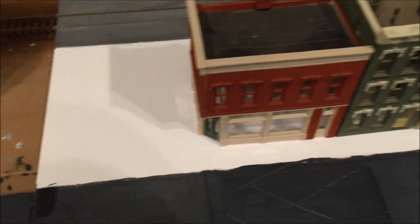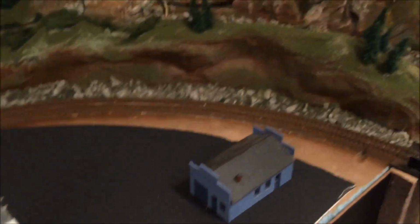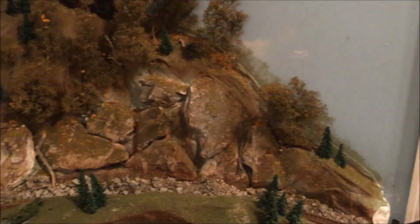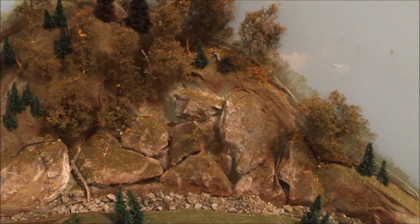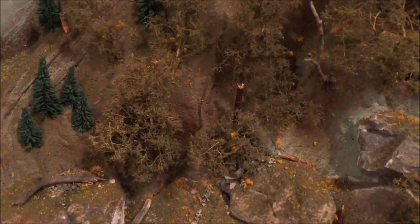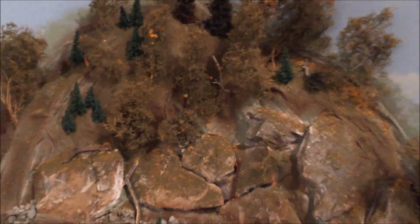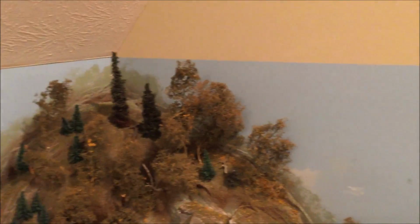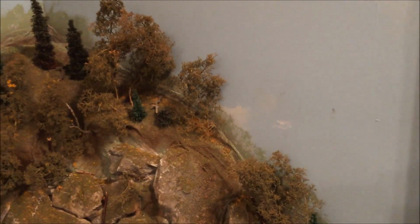So let's see, what else have I done? I'm not sure what's been shown, so I'm just going to start over here on the mountainside. I've weathered that, or not weathered it, but seen it get in quite a bit. I have some deadfall that's in there, here and there. Don't know if you can see that well. I sprinkled some colored ground foam that I had, some fall colors just here and there, just to get a little different look. Got a few pine trees in. I think I've shown those before.